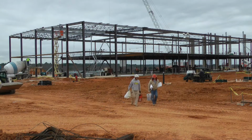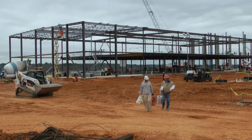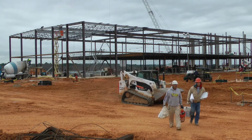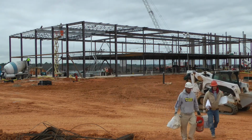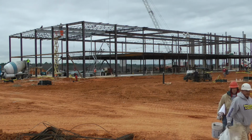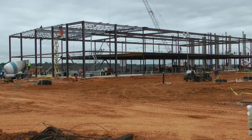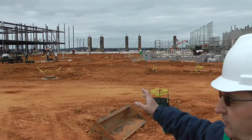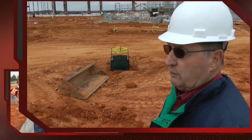To the left, you're looking at B Wing again from the back side. This is a big courtyard in between B Wing and the F Wing, which is where the shops are. This is just a big courtyard. It'll have benches, places for kids to be. It's going to be a real nice courtyard.